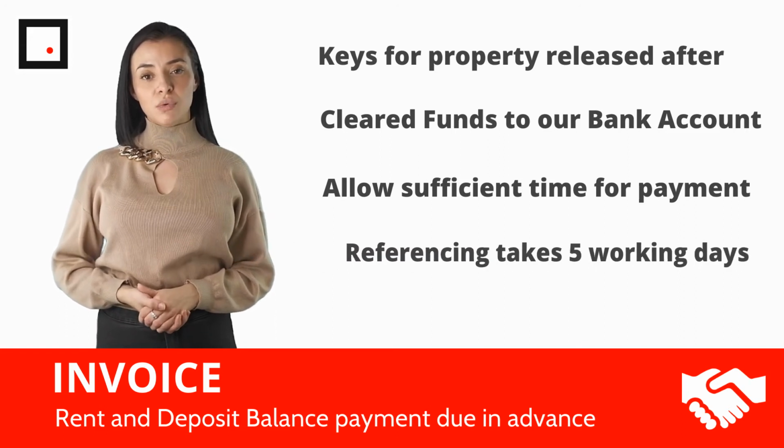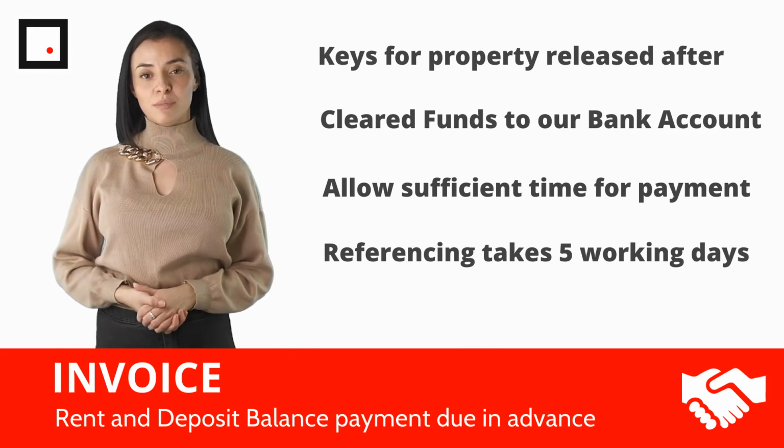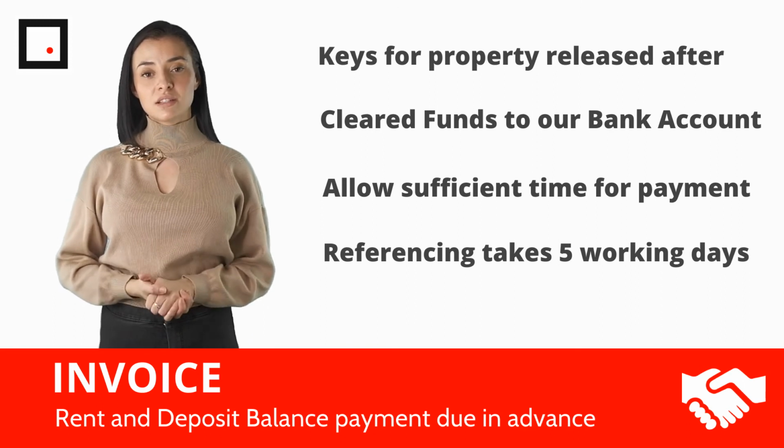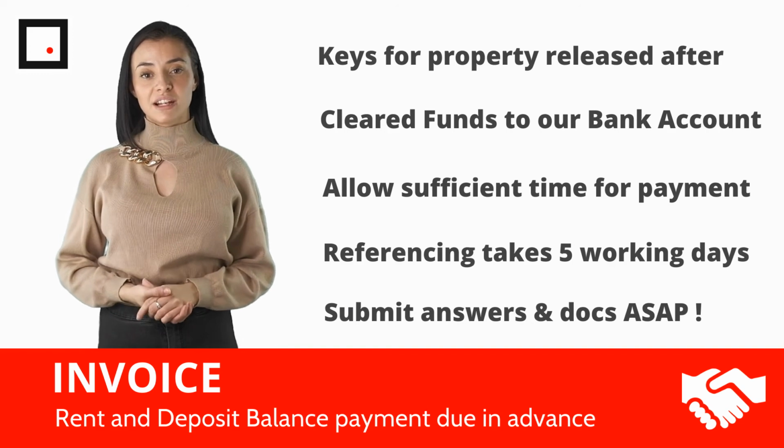Referencing should take no more than 5 working days, and only a small minority of references fail to pass. So it is always best to provide the requested documents as soon as possible to avoid any delays if you really like the property.